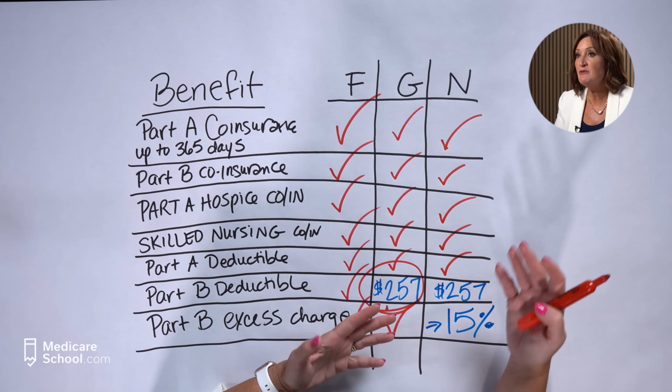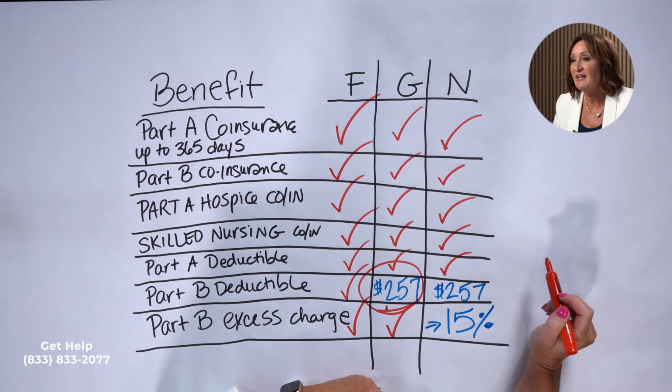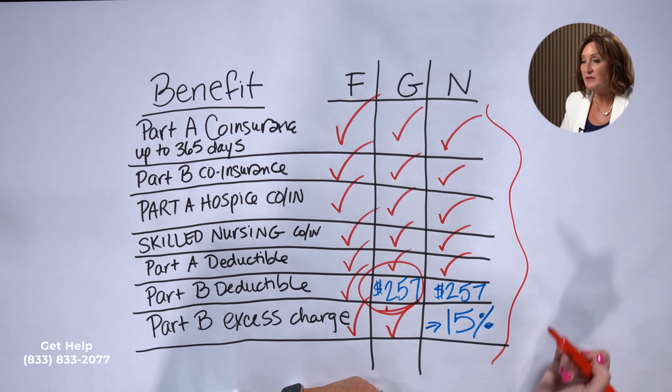So now, this could be a big one. If you get a surgery, a heart surgery or major surgery or cancer treatment, and you're at a doctor who charges that excess fee. But really, with the N plan, you can find that out. Just call the office ahead of time and say, hey, do you accept the Medicare allowed amount, or do you charge excess? And again, it's not very common. It's less than about 5% of doctors in the country who do this. There are some states where they're not even allowed to charge excess. But with the N plan, if there were excess charges that could be up to 15%, you would be responsible for that. So again, not bad coverage when we look at all of these.